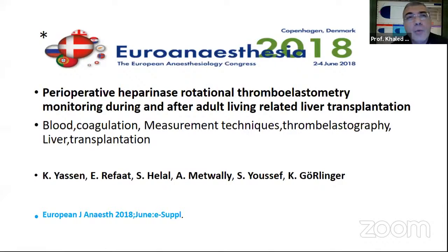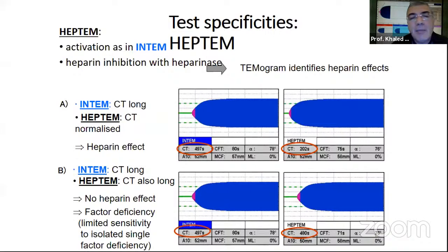And this patient was only rescued when we decided, for the first time maybe in Egypt, I don't know about other centers, but for me in Egypt and even in Saudi Arabia and even in the UK, where I did liver transplant, we never used protamine. But here I was actually encouraged to use it because I could find evidence of heparin-like effect in the ROTEM trace. I could see it clearly in a prolonged CT that is reversed by heparinase, very clear.